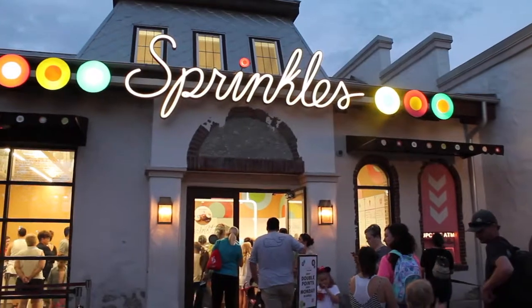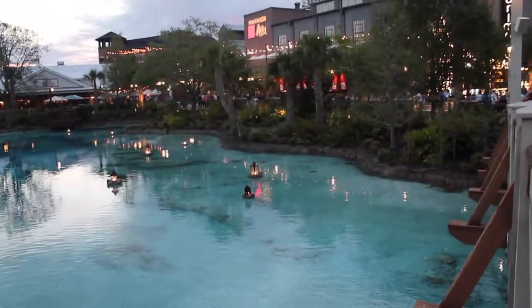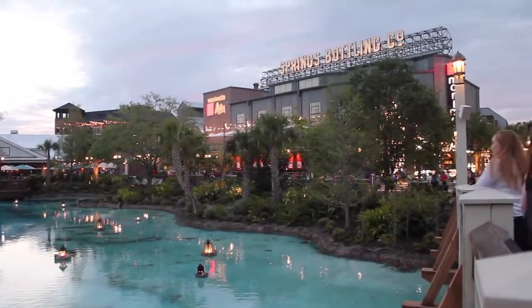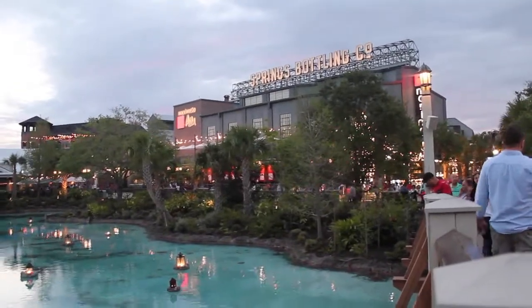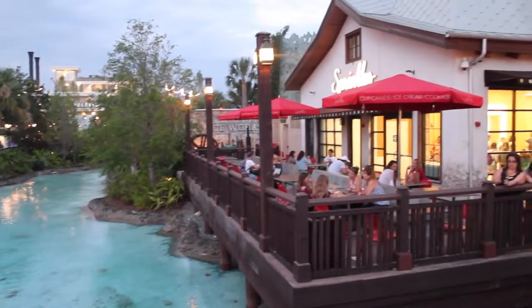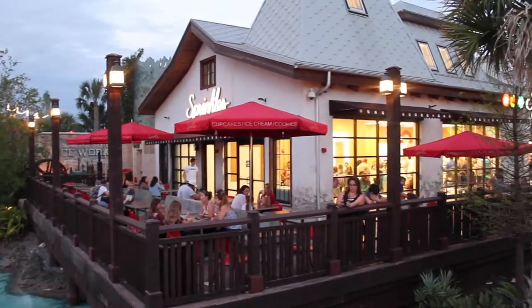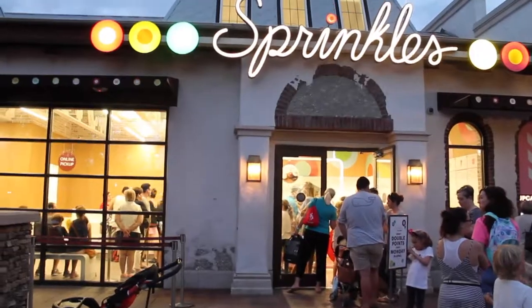Today we are going to be reviewing Sprinkles Cupcakes. This will be our first visit. Sprinkles Cupcakes is actually located right across from Morimoto Asia, which is at Disney Springs, formerly known as Downtown Disney. And there's plenty of outdoor seating here at Sprinkles, as you can see, which is great, especially on a nice, cooler Florida evening.